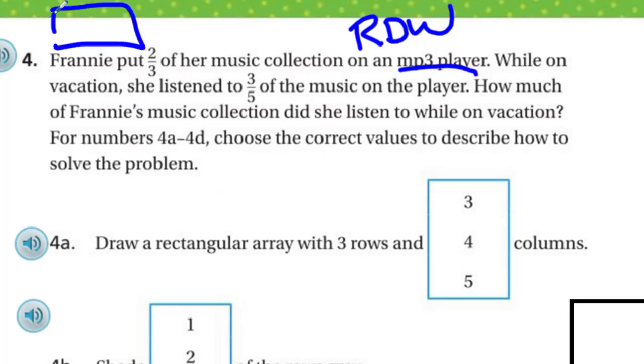Okay, we've got our music collection, is all this, and let's just make some thirds. We're just kind of doing this quickly. So basically she has all this music, but she's only going to take this much of it and put it on her MP3 player. So 1/3 of it is going to stay home. Now it says, while on vacation, she listened to 3/5. So she actually listened to 3/5 of that 2/3. And that, my friends, should sound like multiplication.